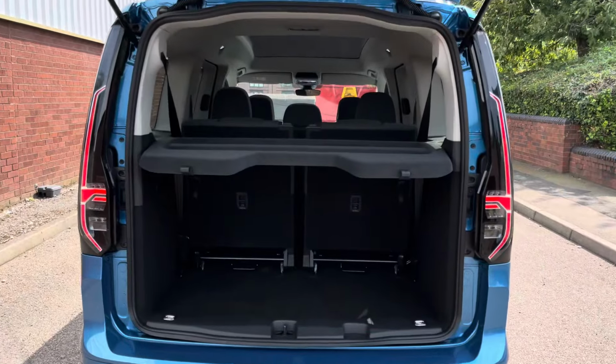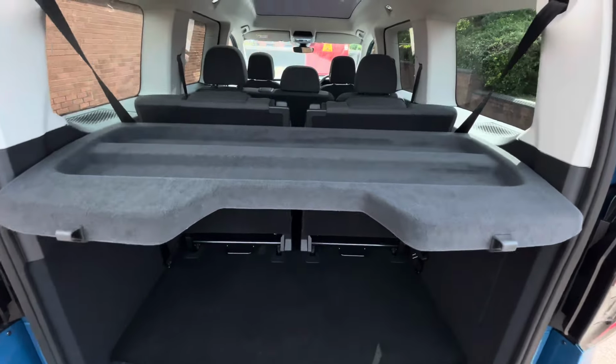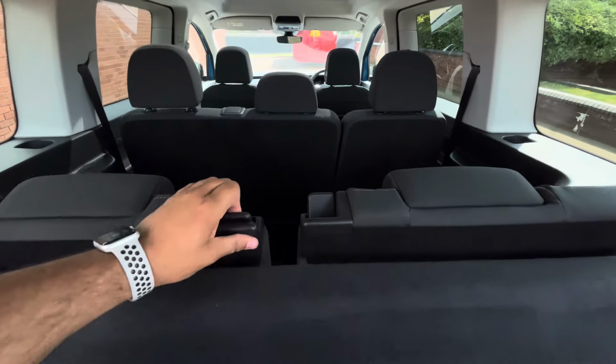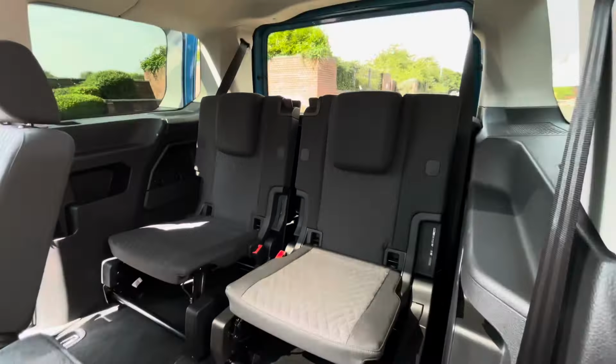Taking a look behind the tailgate and into the boot space of the Caddy, there is a spacious amount of storage area here. A few lashing points help secure any larger items of luggage. The rear passenger seats can be folded fully flat, providing even more storage. Alternatively, they can also be completely removed.